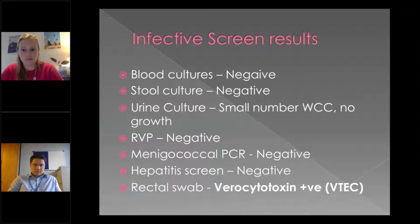She had a respiratory viral panel that was negative. Her PCR for meningococcal disease was also negative. She had a hepatitis screen as part of her work up that was negative. The clinching bit of information that we managed to glean is she had a rectal swab when she got to the Evelina that was sent to the Colindale lab, and she was found to be VTEC positive. So therefore we're able to confirm her diagnosis of typical HUS.